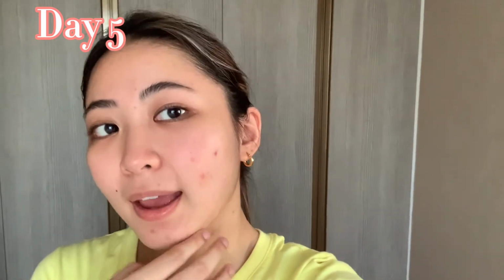Hi, so it's day 5 and my skin feels very soft. It might not look soft, but it is. I have no oil in my face at the moment, and kanina pa ako nag-wash ng face ko like this morning, and it's currently 4 p.m. And see that glow? That's not makeup, it's just my natural glow. I guess the only thing that I have to do now is to remove my acne scars.